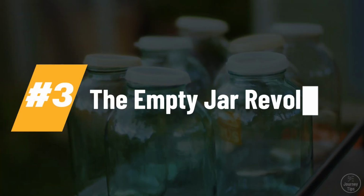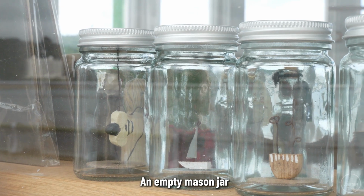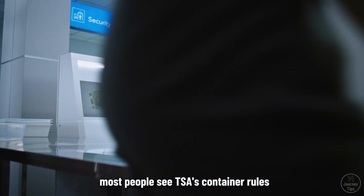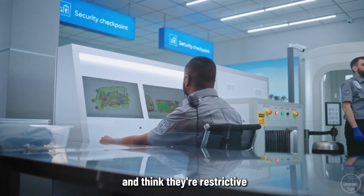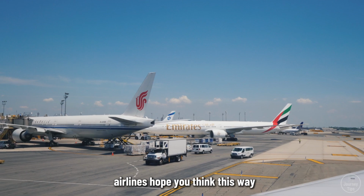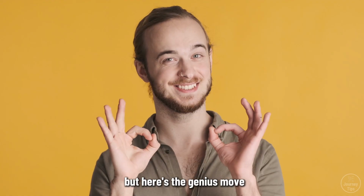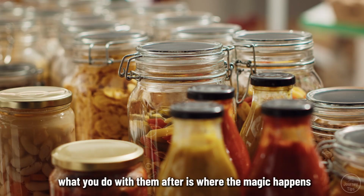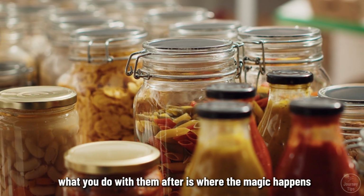The empty jar revolution. An empty mason jar might be the most underrated travel hack ever. Most people see TSA's container rules and think they're restrictive. Airlines hope you think this way, but here's the genius move. TSA allows empty containers of any size through security. What you do with them after is where the magic happens.